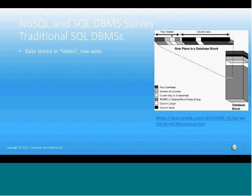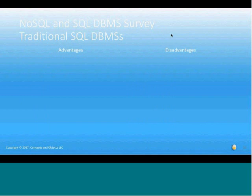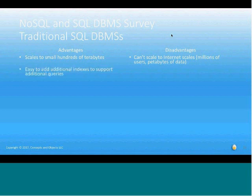What makes this work is an index, an index that points to where the data is in those rows. Now, there are advantages and disadvantages to this. You can get up to big data sizes with traditional DBMSs, but you can't quite get to the scale of Facebook.